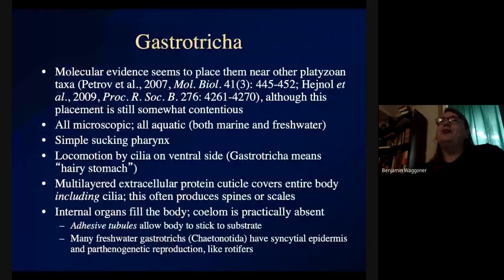Gastrotrichs you might actually see. One of these days, I'm thinking about buying a live lobster at Bougie Kroger over on Salem and ripping off its mouth parts and seeing what's there. But I just have never really felt like it yet. But gastrotrichs you could spot around here. They're pretty common in the local freshwater.